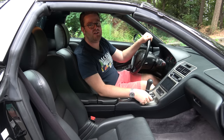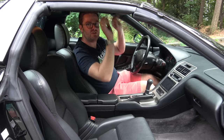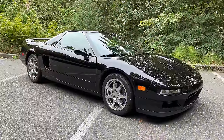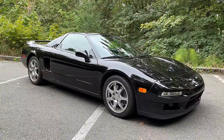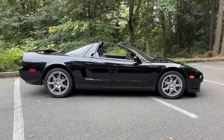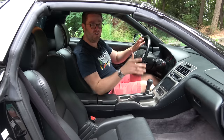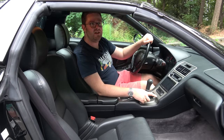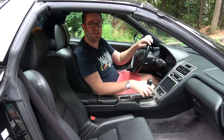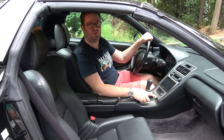The last thing I want to talk about on the inside of the NSX is that this is an NSX T model, so it has this lift-out targa roof. Now, with the roof in, it retains the elegant long lines of this car, and it looks, well, incredibly beautiful. And with it removed, you get the thrills of top-down driving, and you can hear that naturally aspirated 6-cylinder engine a little bit more clearly. Whichever configuration you choose to enjoy the NSX, it's nice that it has this versatility, and frankly, that was the whole focus of this car. It was supposed to be versatile. You can drive it every day or to work, or you can drive it on the racetrack and have a whole lot of fun. Okay, it's time to drive the NSX.